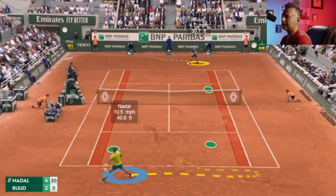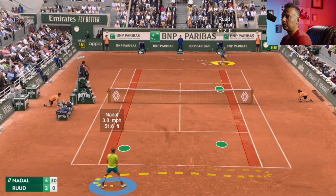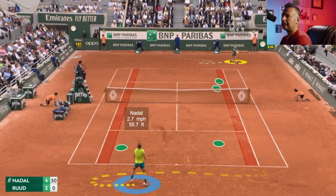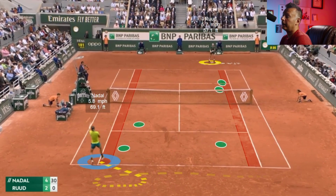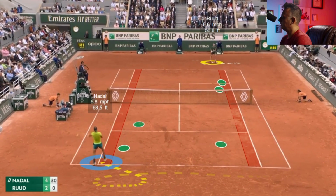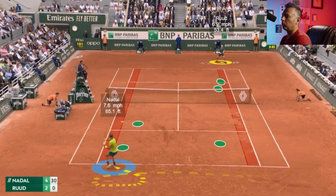And there's that high hook from Rafa, right? That one lands shorter than he probably wants. But you can see Ruud, it's bouncing so high. Ruud's really not taking it early, and he's positioned behind the baseline. So Rafa's hoping for something neutral or short here. And he gets the short ball, right? There it is. Gets the weak backhand. That one lands clearly inside zone 1.